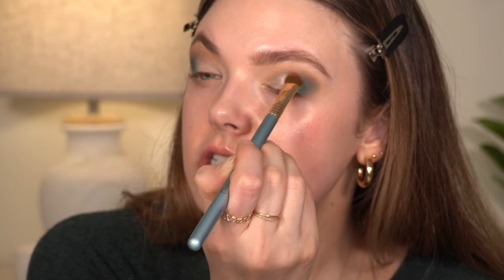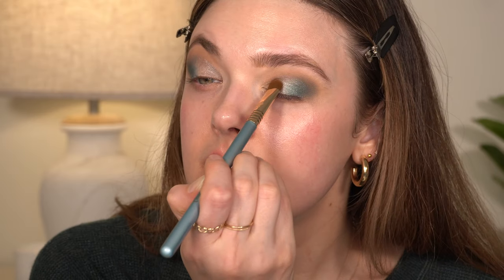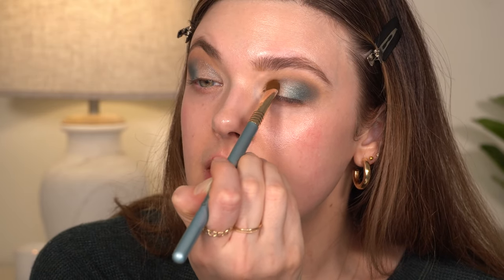You guys, these shimmers are so good. Normally I would do this with my finger. I'm not wetting my brush with Fix Plus or anything. I'm just literally tapping it on. And oh my gosh, it reminds me so much of the Ambiance palette from Sigma, which I love.